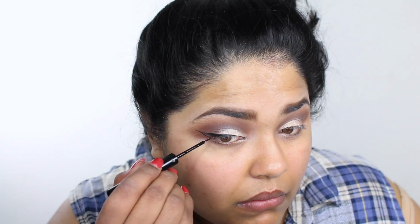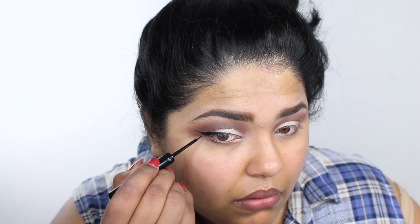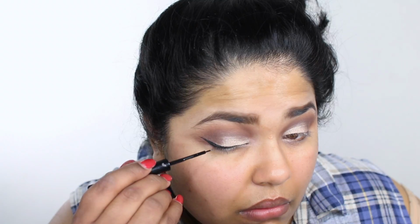And I'm using the NYX All Matte Liquid Liner. And I actually like this liner. It's easier to find than the NYC liner. So far it's grown on me.